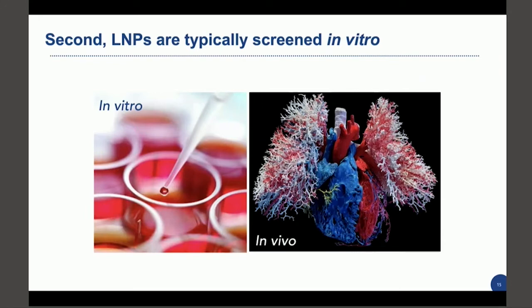think about every paper you read in the nanomedicine field. If it's a five-figure paper, it goes in vitro, in vitro, in vitro, in vitro, in vivo, or maybe in vitro, in vitro, in vitro, in vivo, in vivo. But you're always designing and screening and optimizing in cell culture and then taking the best thing and putting it into the animal. So whether or not we want to admit it, we are saying as a field that the in vitro delivery assays are predicting the activity in vivo.